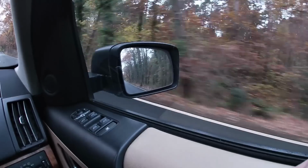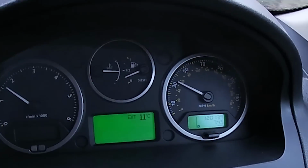Perhaps the most perplexing issue though is the odometer. I believe some tampering has occurred.